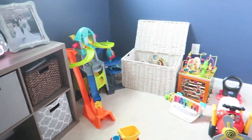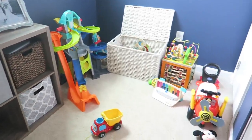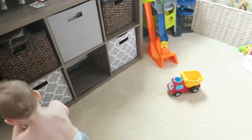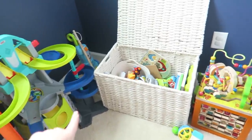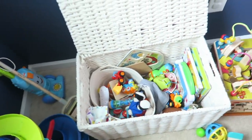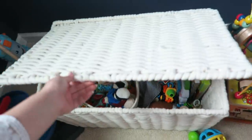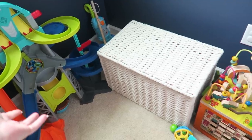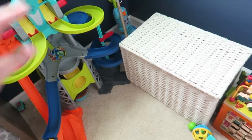This corner over here with all of Kaden's toys has just become very crowded, and this is not even half of his toys. He has a lot more toys in his room. He has some in the garage. But I recently just got this at Home Goods, and I think it was like 60 bucks or something, but I wanted something like a basket, but where I can close it so it doesn't look too cluttered.